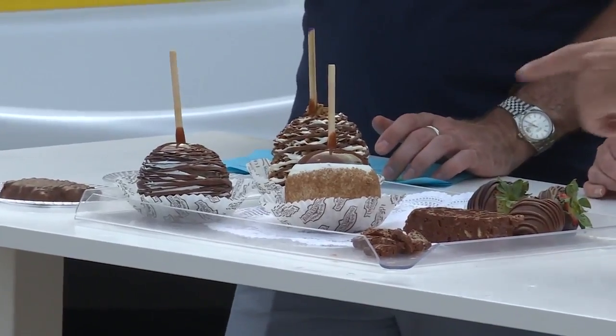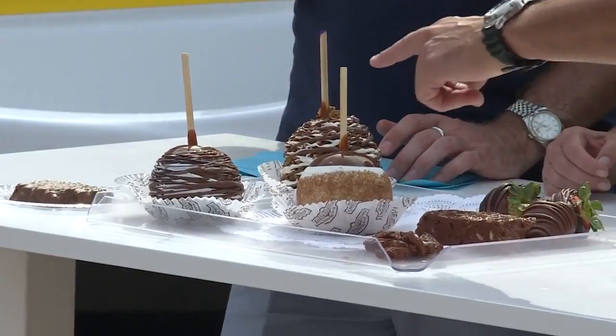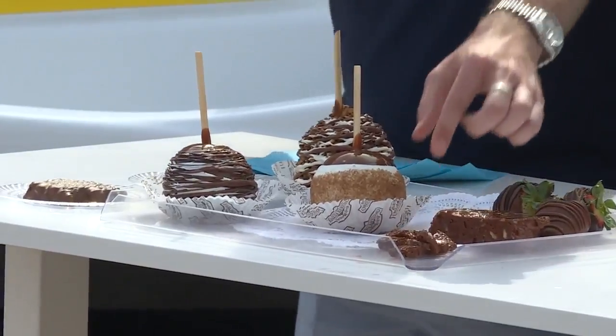So I'm looking at these caramel apples. These are fancy. Yes, they are. This one right here is apple pie apples. It's caramel apple with cinnamon, brown sugar, white chocolate. And then this one here is milk, dark and white chocolate drizzled on a caramel apple. Caramel pecan milk and white chocolate pecan bear.